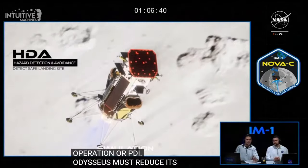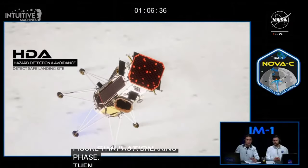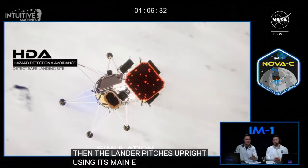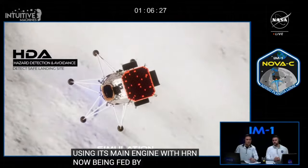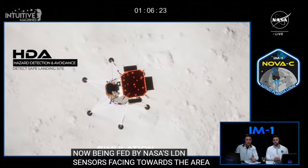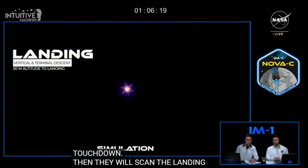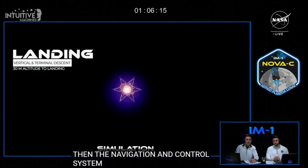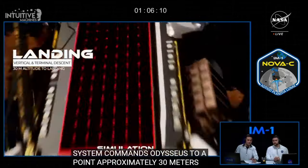Then, the lander pitches upright using its main engine, with the hazard relative navigation, or HRN, now being fed by NASA's NDL sensors, facing toward the area where the lander intends to touch down. At this point, HRN will autonomously scan the intended landing site for a safe landing area. Then, the lander's guidance, navigation, and control system commands Odysseus to a point approximately 30 meters above the designated landing site, and the lander goes into a vertical descent followed by terminal descent.